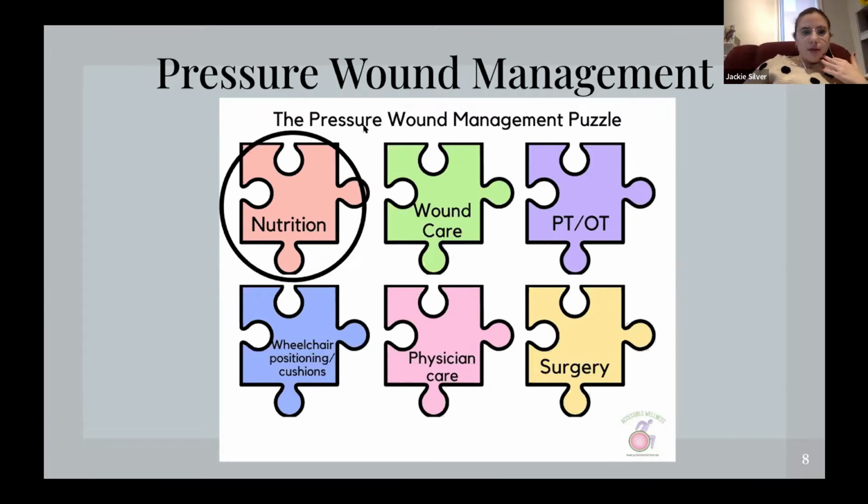Okay. I like to use this analogy that pressure wound management is like a puzzle, because we need all the pieces of the puzzle to work together in order to have the best care and improvement in our skin health. Just focusing on one is not going to be good. You need all the pieces. So it might be having a wound care nurse who comes and cleans the wounds and makes sure they don't get infected, or a physiotherapist or occupational therapist helping you learn how to use your wheelchair better to prevent developing wounds. Sometimes it involves surgery. It could involve seeing a doctor and getting appropriate medications, or whatever it may be.